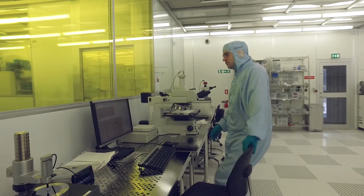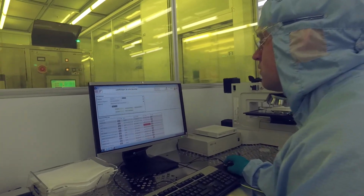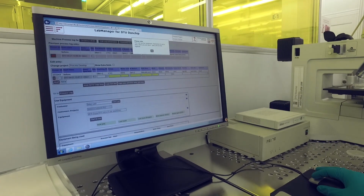Before you start using equipment, you should always check its status in Lab Manager. If it says out of use, then the equipment mustn't be used. It could be very dangerous to do so.